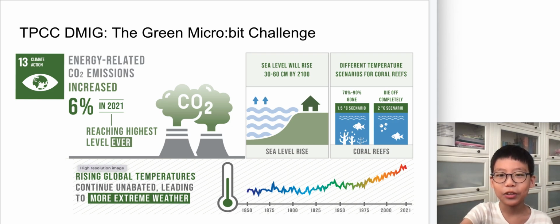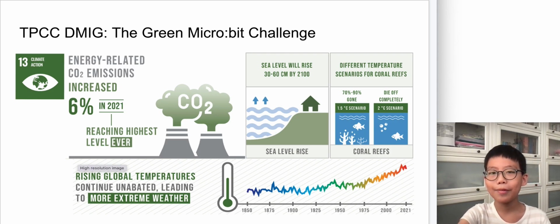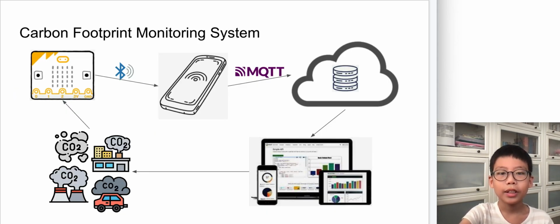According to the UN's report, the increase of carbon emissions caused a lot of climate problems. So, I decided to make a carbon footprint monitoring system to monitor carbon emissions. The microbead can gather data from various sensors and then send the data to the cloud. The data will help us monitor carbon emissions, and the government can use the data to control carbon emissions.